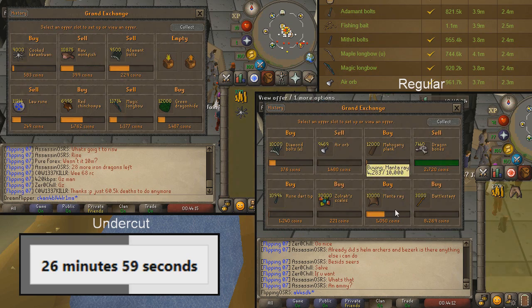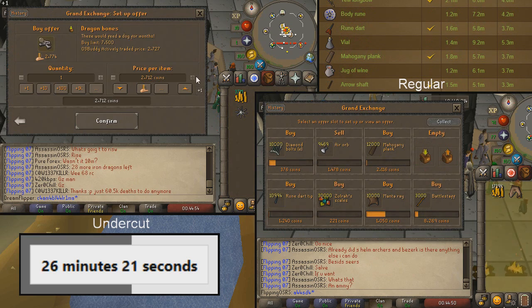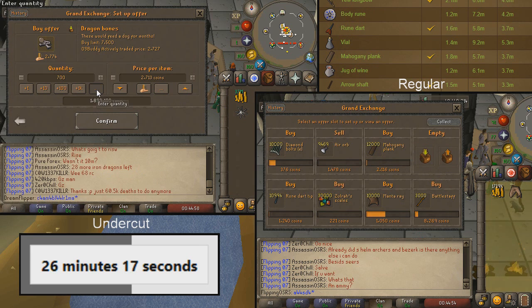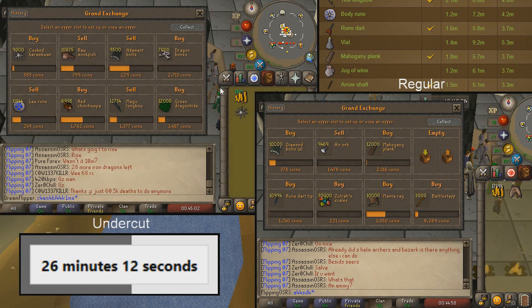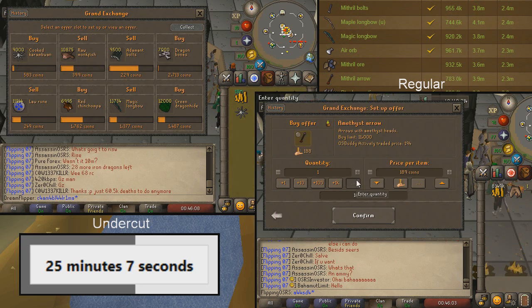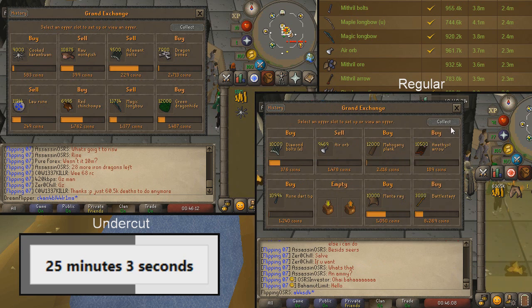Just 3K of them. Alright, we're going to do dragon bones on the undercutting account now. We did it on the other account, so we'll do 7,000 dragon bones for a price of 18 mil. We're going to try amethyst arrows on the right account. That is going to be an 11 GP margin, which is quite good for, well, a 200 GP arrow.